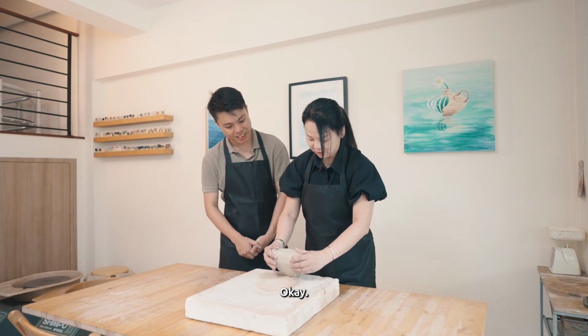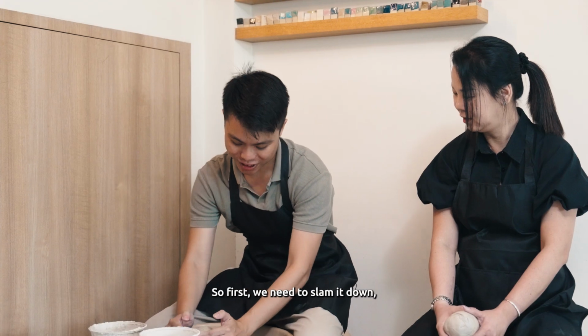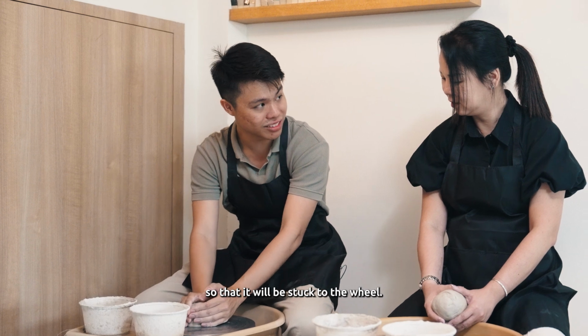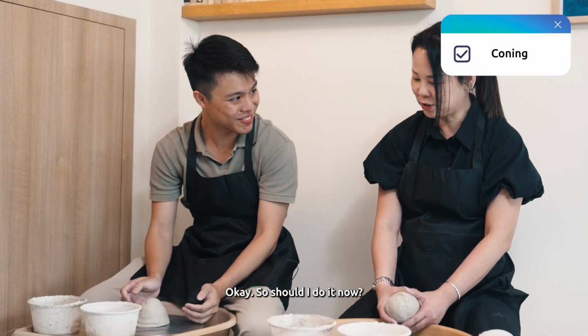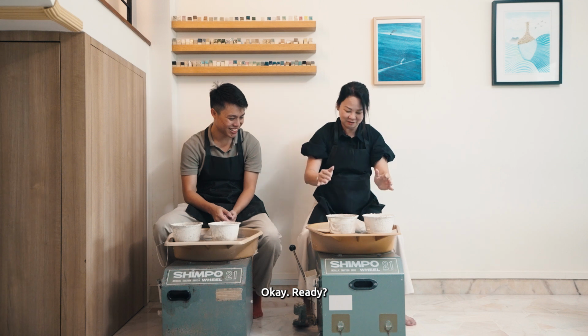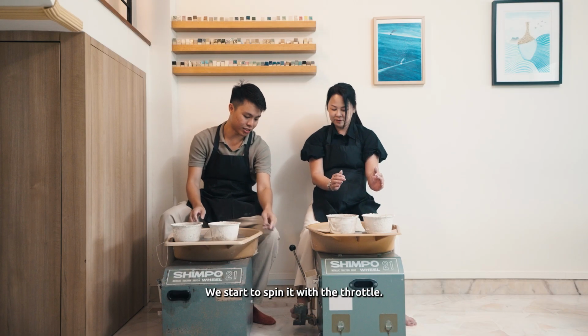Wow, okay. Look what I've done. It looks funny. So first we need to slam it down so that it will be stuck to the wheel. Once this is done, this is where we can start with our coning process. Okay, so should I do it now? Yep. I'm not sure whether I have the strength. Okay, ready? Nice. What do I do next? We start to spin it with the throttle.